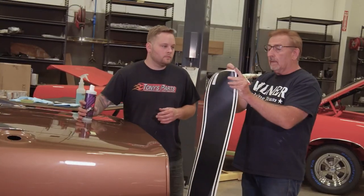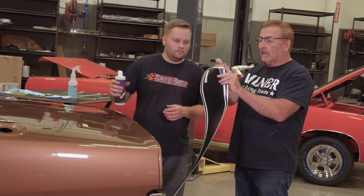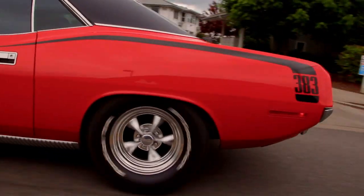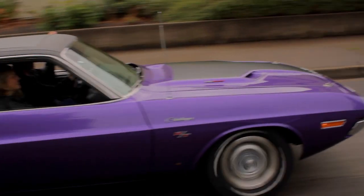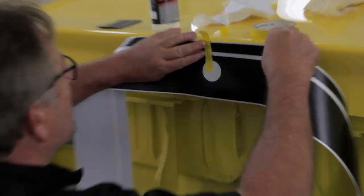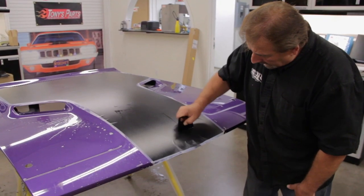When you talk about graphics on a Mopar, they're all over the place. They got real prevalent in the late 60s and early 70s. Billboard decals, hockey sticks, black hoods on the hood. I mean, there is a whole gamut of different vinyl graphics for these cars. And prior to recently, I did all these myself. And if you wonder why, just go back and take a look.